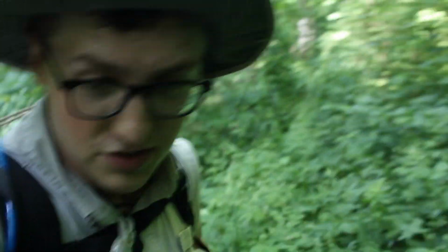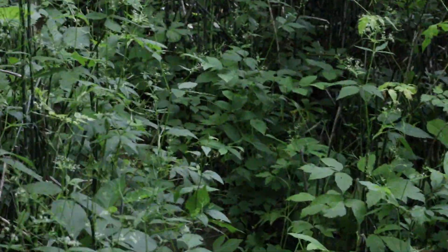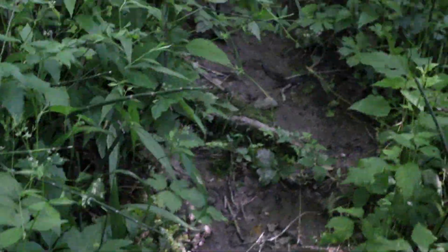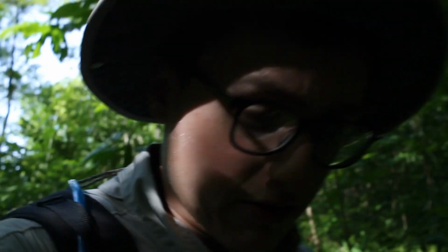The State Nature Preserve is super dense. The trails are very narrow. I'm talking claustrophobic narrow, and they're super muddy, super slick, keep slipping and sliding. I also just ran out of water in my hydration pack. Still have plenty of food though. But yeah, there's quite a lot of down trees as well.